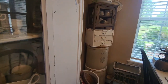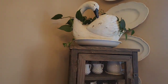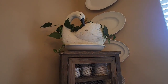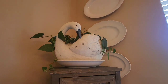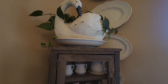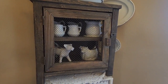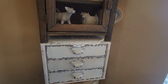I did change this up recently because I got a new clock, and I'll show y'all where I put it. But I took my old clock that I had right here and put it in the, God, I can't talk, in the kitchen. So there's my goose with a pretty little philodendron coming out, and my little pie safe with some vintage creamers, and I have two cows in there. One's a creamer and one's just a little container.